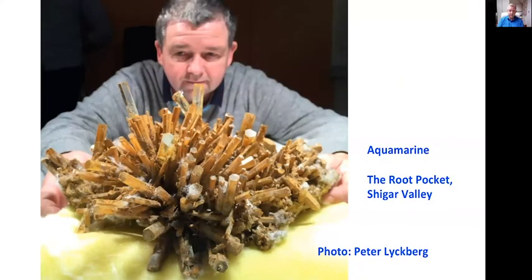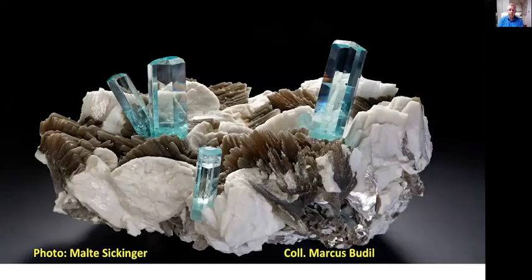Here is a big group. This one now is from Shigar, and we will go over to Shigar, where also this specimen, from Marcus Budil's specimen collection, comes from. Such specimens do not exist from Brazil on matrix with beautiful aquamarines. Brazil pegmatites are usually weathered down. There are a few matrix pieces from Brazil, but Pakistan has produced the finest matrix aquamarine specimens in the world.